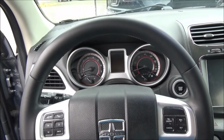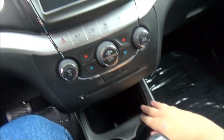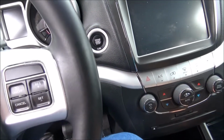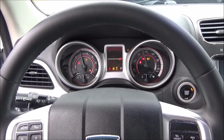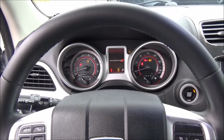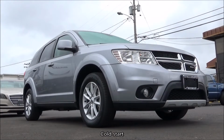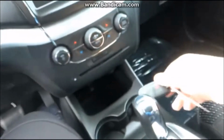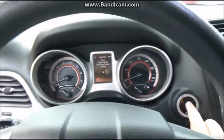Now that we're behind the wheel, let's go ahead and start the engine. Along with smart key, it of course has push button ignition as well, so put your foot on the brake and hit the button. For a quick comparison, here's the Journey with the base 4-cylinder engine starting up.